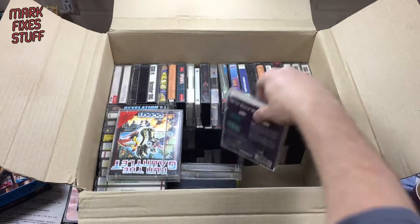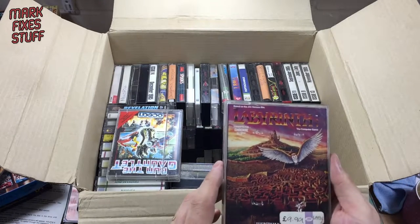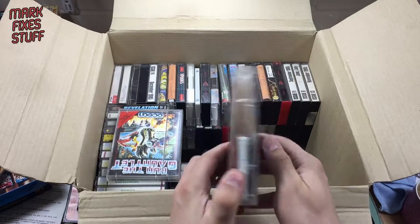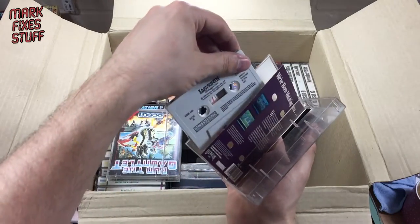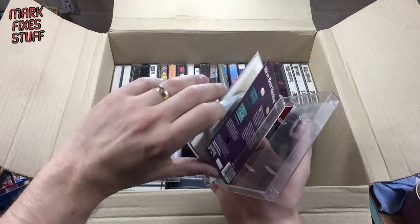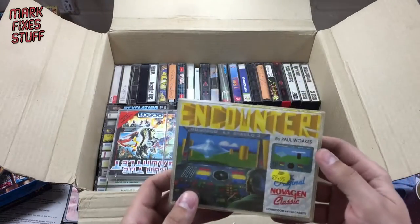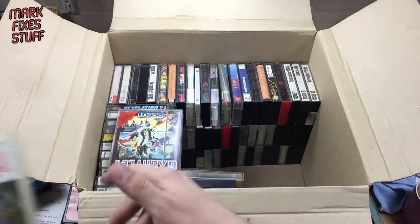Lovely. We've also got Labyrinth, the computer game. Oh, you changed my world, you precious thing. I open the case. I'll move the stars for no one. R.I.P. Dave. You brought so much and took so little and asked so little. There we go. Oh, excellent. Encounter, the original Novagen classic. Awesome.